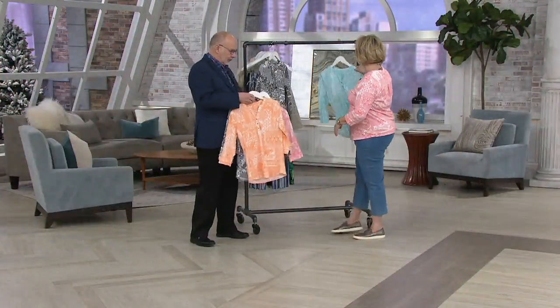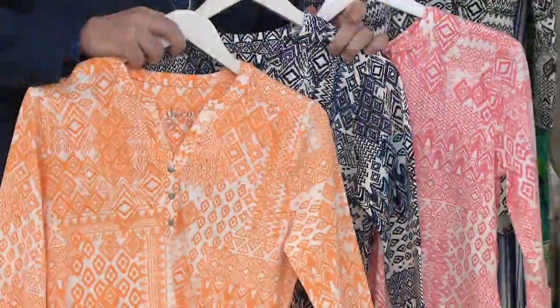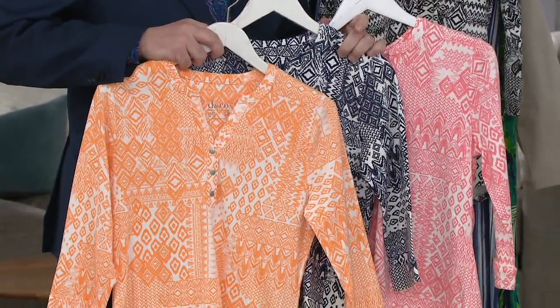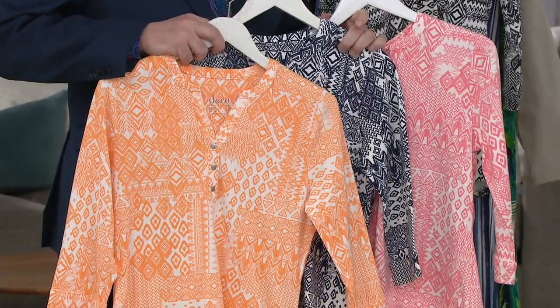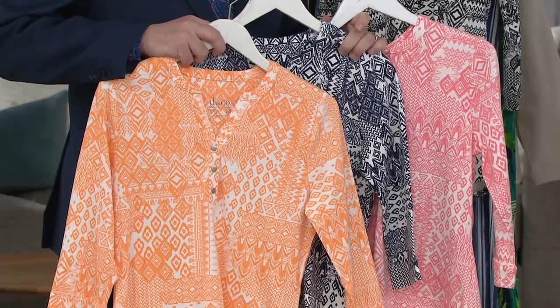Black is super limited. This is a brand new top. Is it all sold out in 4 and 5X in all the colors? We have flamingo pink, a few left in 4 and 5X if you want that size. And all the colors are great.